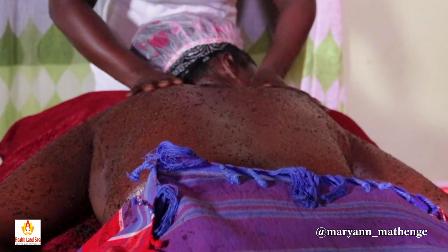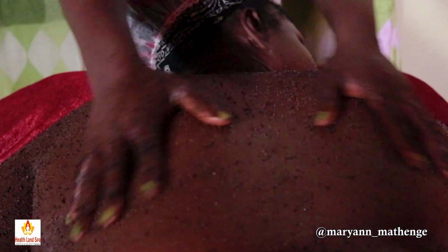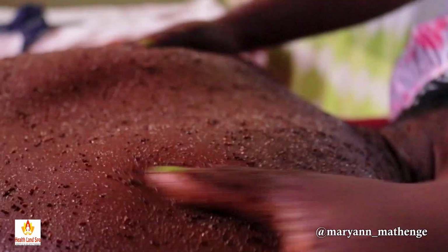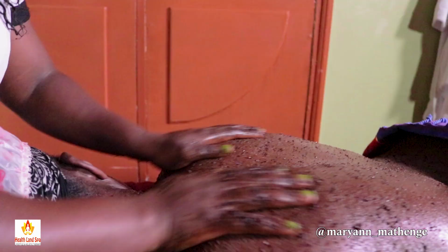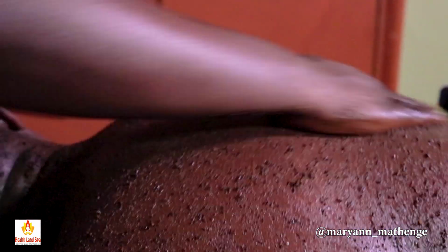After you're done with the massages, we got a body coffee scrub, which was done using a mixture of coffee granules, bath salts, and massage oil, which left the body feeling rejuvenated. It exfoliates the surface of your skin, improves blood circulation, removes dead skin, and adds a glow to your skin, leaving it soft and supple.